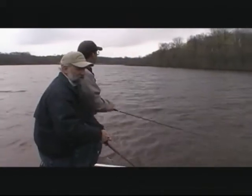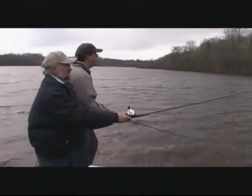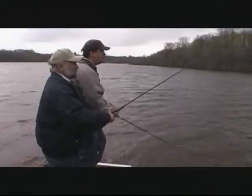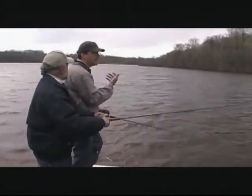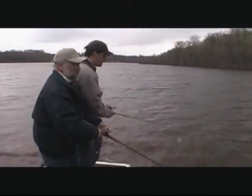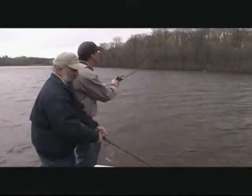I tell you, we're human, we want to get out of the wind sometimes just because we get cold, but the wind does certain things to the fish. It positions fish a certain way. These fish are probably pointing up into the wind because it's creating a current, and the water's actually coming down. So the wind can be a help to you if you use it the right way.